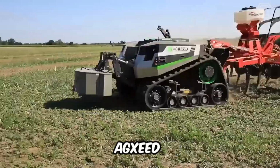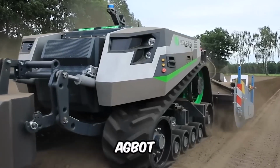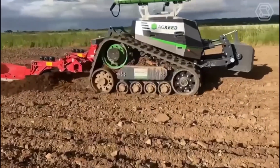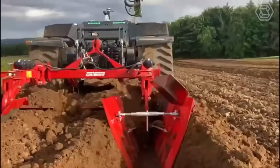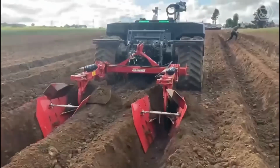Jade is a Dutch company that develops complete autonomous solutions for agriculture. This year, it developed a new generation Agbot, which uses a 4-cylinder water-cooled Dutch diesel engine located in the center of the robot under the hood. The engine has a power output of 100 kilowatts. It no longer has a center gearbox and transmission, but rather a large liquid-cooled electric motor that drives the blade.